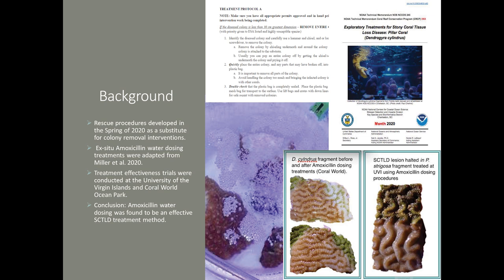However, we did start moving in that direction and started experimenting with ex situ treatment trials at the University of the Virgin Islands, which were successful. And so then we reached out. We referenced our amoxicillin water dosing methods on the Miller et al. 2020 paper, which you can see up there in the top right-hand corner, and started testing that at the University of the Virgin Islands. And I was also working at Coral World at the time.